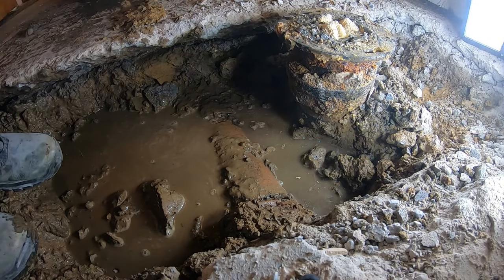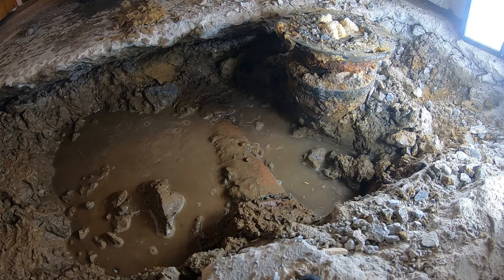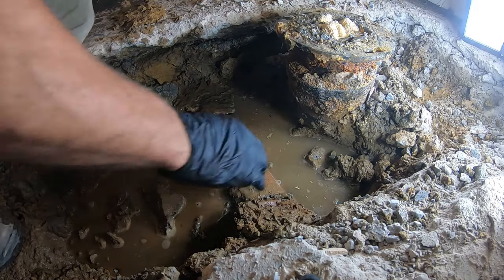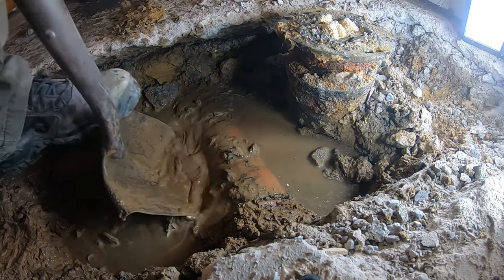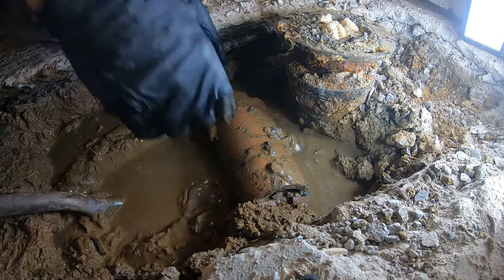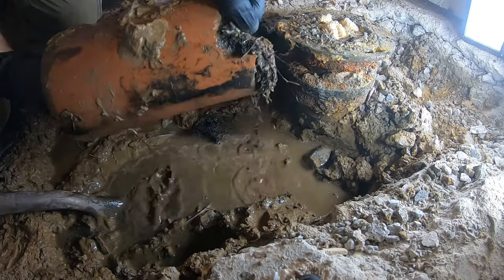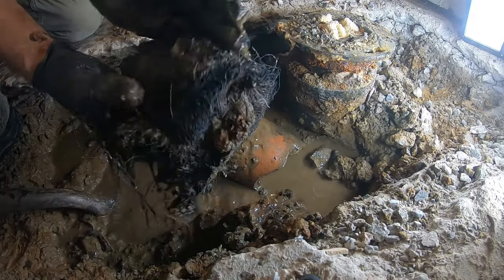Clean out right here. But that's our toilet. I would have to put it right in the center of the bathroom here. Together with clay pipe, and see how full that is. Just that short little piece is packed with roots and sand and stuff. That's why it's not flowing.